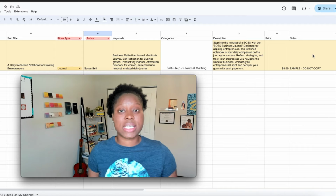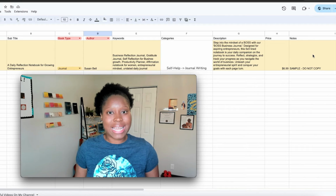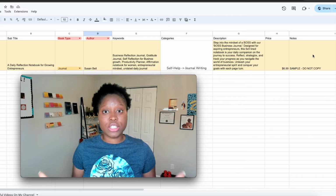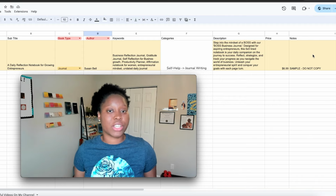The next section is a notes section. This section is for you to write anything that you need to jot down about your book, either how it's performing, any changes that you made, or if you got an audit. I do self-publishing audits, so if you got an audit, you can use this section to write any notes that you need to write.